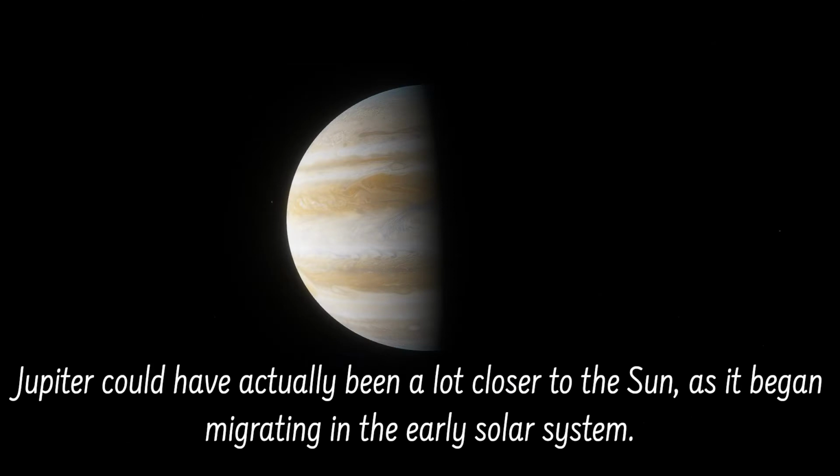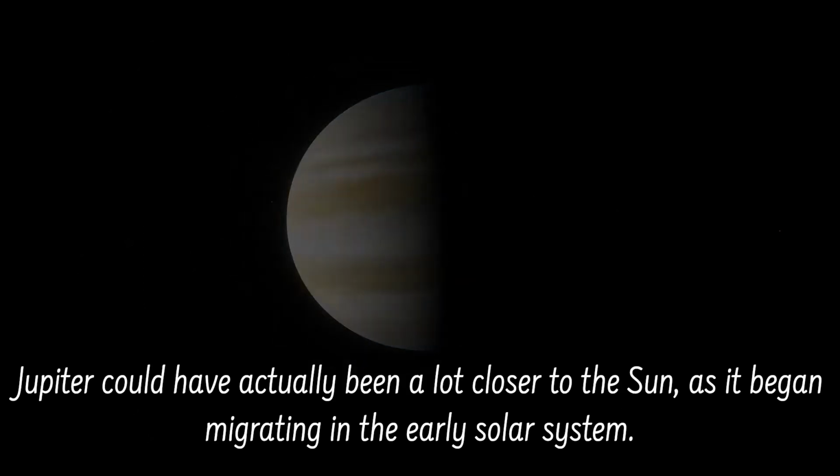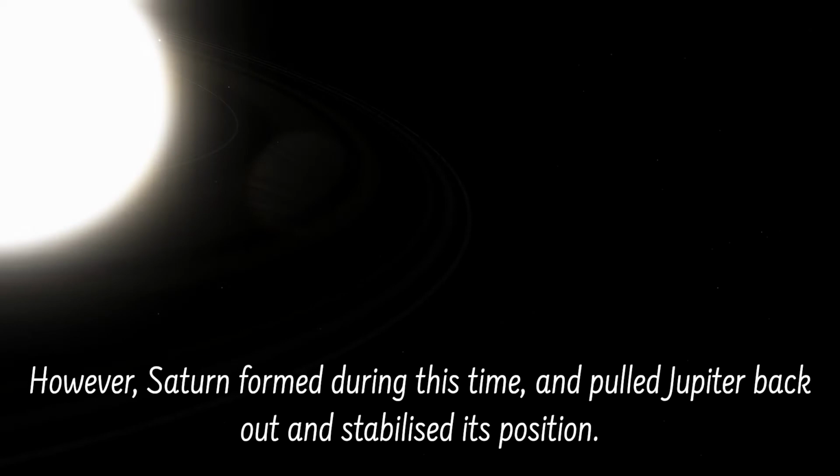Jupiter could have actually been a lot closer to the Sun, as it began migrating in the early solar system. However, Saturn formed during this time, and pulled Jupiter back out and stabilized its position.